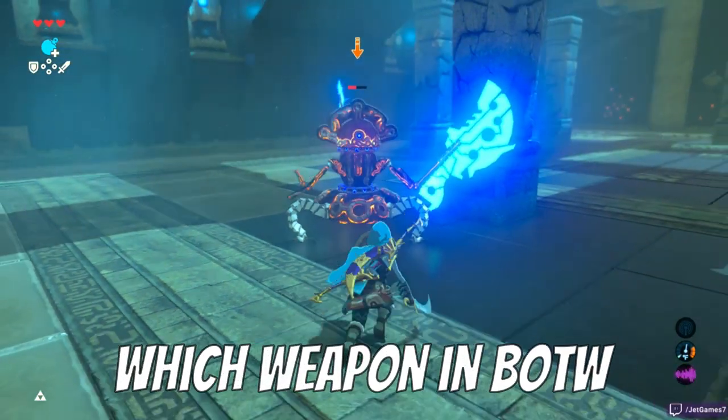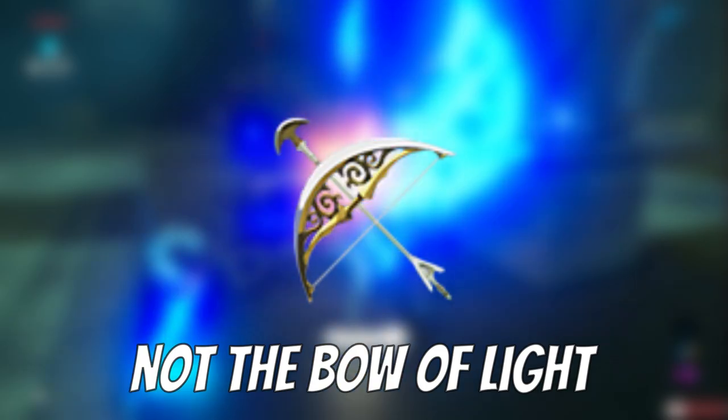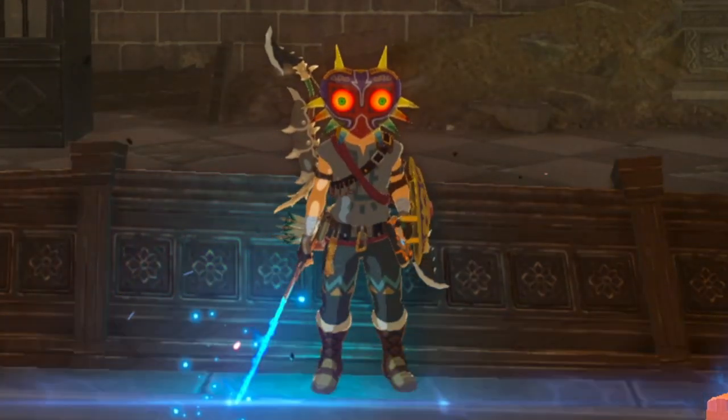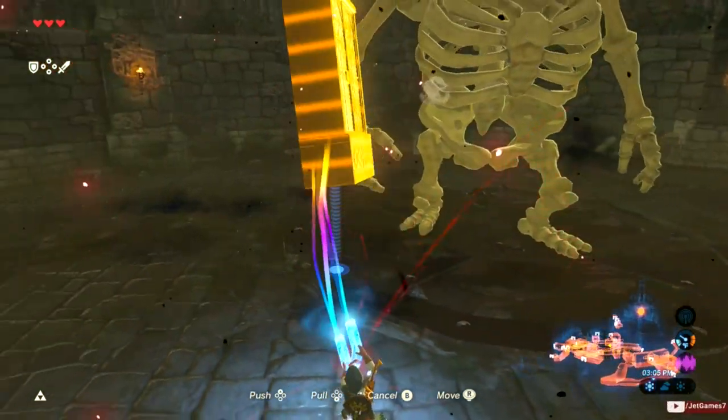If anyone were to ask me which weapon in Breath of the Wild is the strongest, I would tell them it's not the Master Sword, not the Bow of Light, not that epic chainsaw thing you get from Robbie. No. Instead, the true strongest weapon in the entire game is none other than this. Bookshelf. I mean, just look at what it can do to this Stalnox.